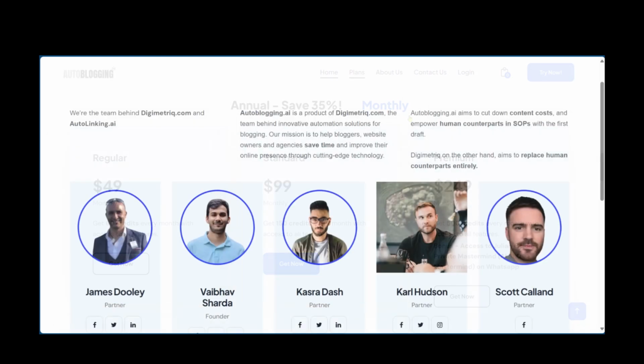$249 monthly. In conclusion, Autoblogging AI can be a powerful tool for website owners and content creators looking to generate large volumes of content quickly. It offers features that can save your time and potentially improve your SEO performance. However, users should be cautious about over-relying on AI-generated content, especially in the light of recent Google updates targeting such practices. The tool may be most effective when used in conjunction with human editing and oversight to ensure quality and originality.